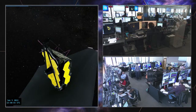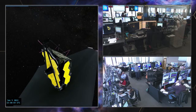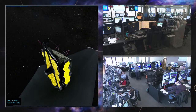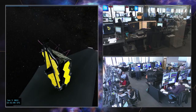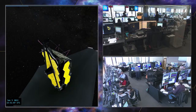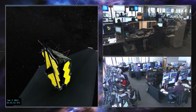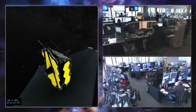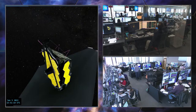And OC, I verify prop complete. So at this time, we are going to proceed on to step 028 to release the OTE LRM Group 5. And OC, that script looks good. You are go to execute. And here's the next launch release. And OC, you are go to continue and enable ordnance cards. Copy, go to continue.